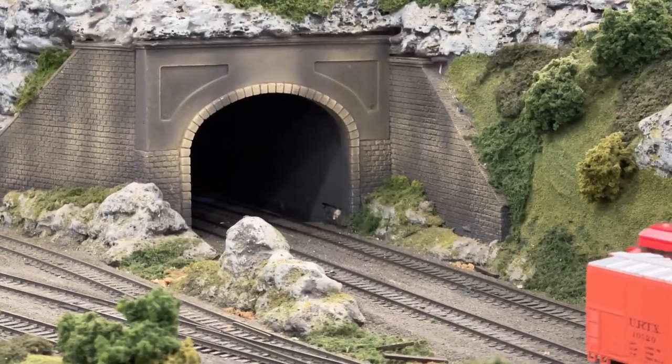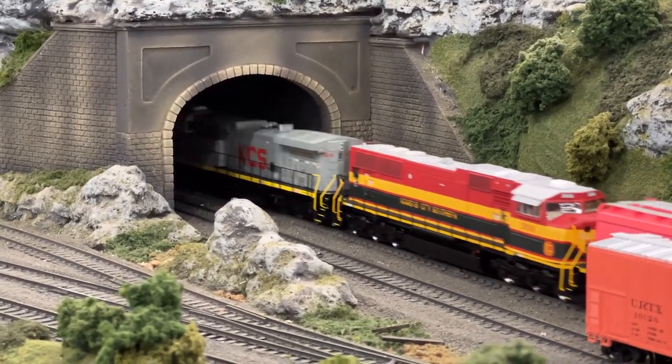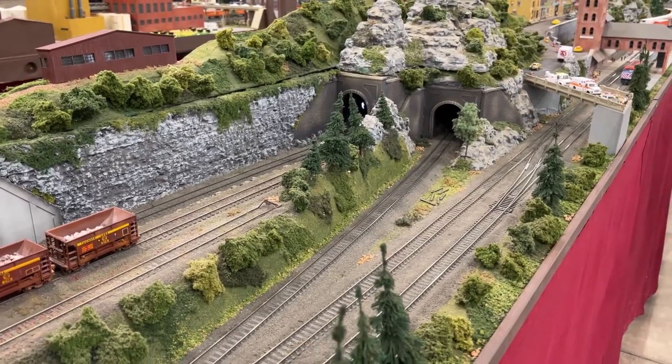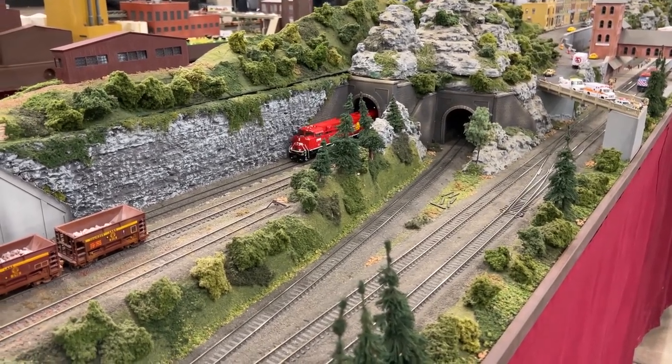This particular layout I do believe won best in show for scenery, and it's not difficult to see why. A couple of KCS engines there, and then when I cut away, this is only one side of this particular layout, but it just gives you an idea of how scenically beautiful this one is.